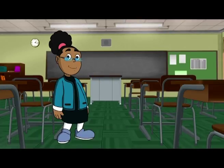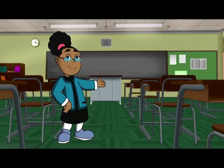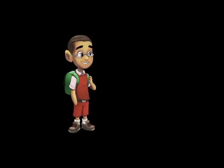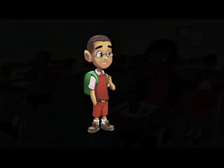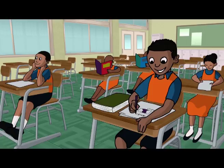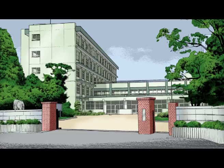A teacher is someone whose job is to transfer knowledge of a subject matter to other people. The person who the teacher transferred the knowledge to is called a student. A teacher is knowledgeable in the subject he or she is teaching the students. Teachers work in schools. A school is a building or place where people come to learn various skills.